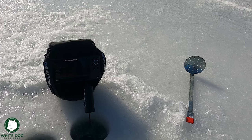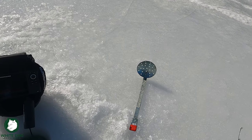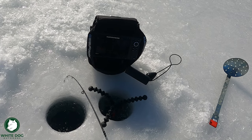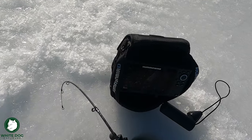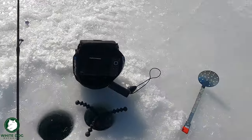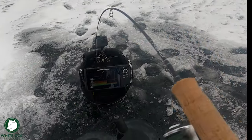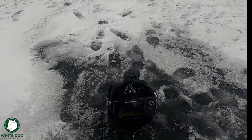Come on, he's coming, he's coming. Got him. Son of. You little bastard. He left me hung on the ice. Got one. Finally, got another one. Yeehaw.